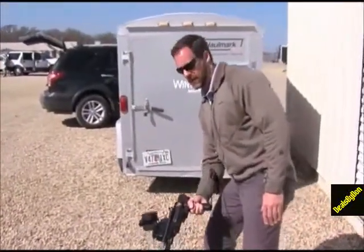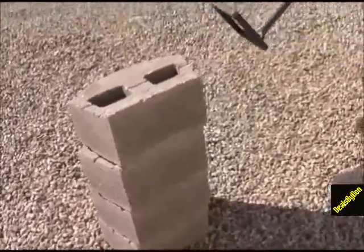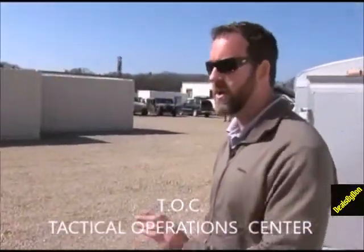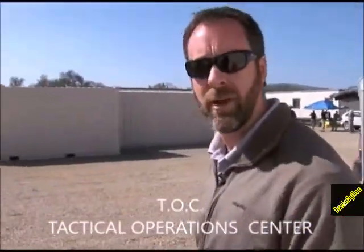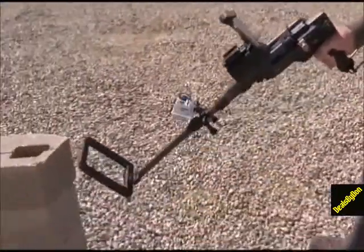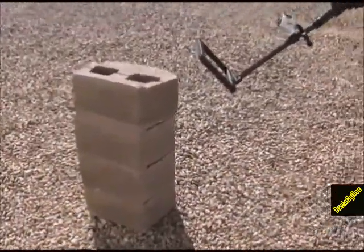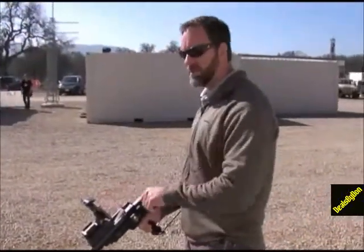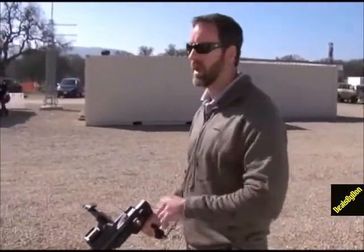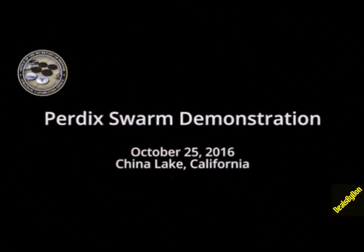Okay, now it's picking up, so you know that there's an object in there. Also, you're able to mark that spot. This is all going back to the TOC and being read on RaptorX. Now I'm videoing. All the video is going back to the TOC. You're able to video the object, and you're also able to capture still photos. Again, this is all going back to the TOC for operational awareness for the commanders in there.